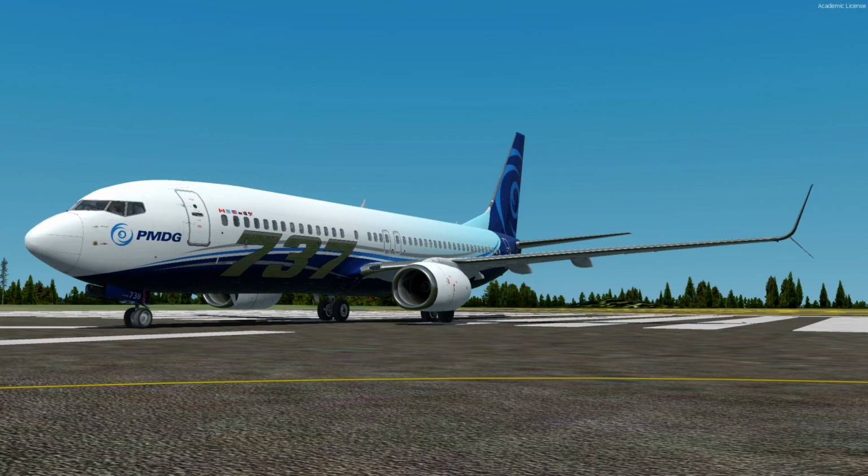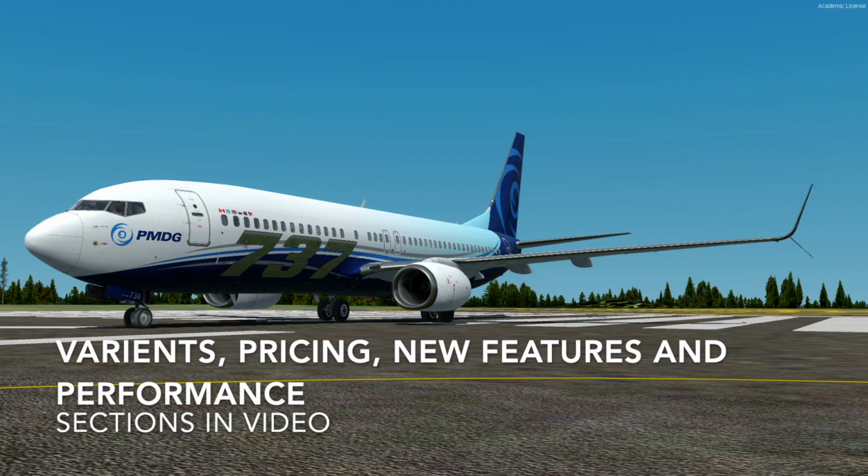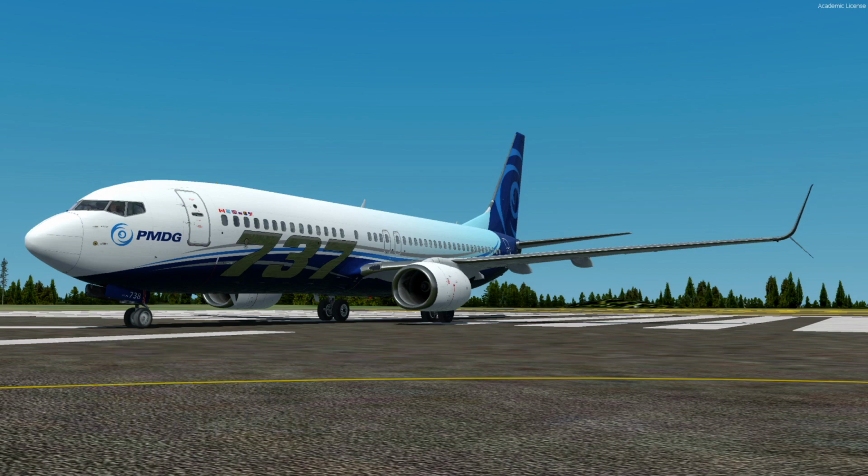So there's going to be four sections that we're going to go through. The first section will be the different variants, then the pricing, the new features, and the performance. Because these are all things that I always ask myself before buying a product. You know, is it worth it? Is the pricing good for what you get offered? Are there any new features? And is the performance okay for a certain PC?